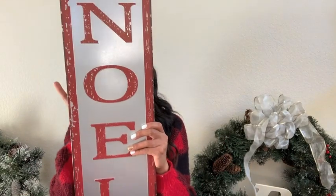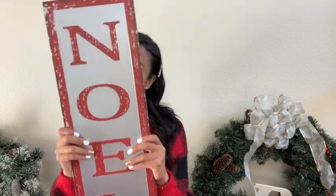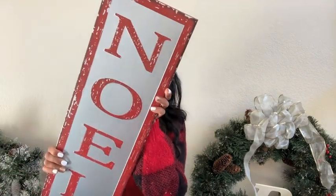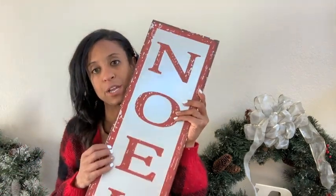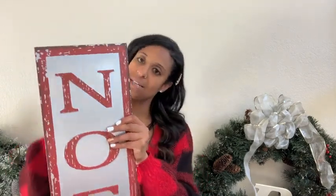And then last but not least, this is also for my front door. And this was picked up at Michael's as well. And it's a Noel sign. And it's really cute. And I think it says $25, but I know I did not pay that for it. I think it was like 50% off. So, there you go. And that one I picked up last year, but I know that they still have this one because I saw it when I was there. So that is a very, very long Christmas decor haul.